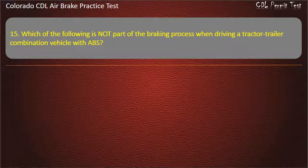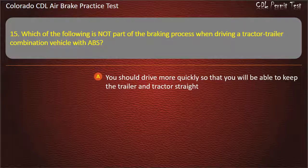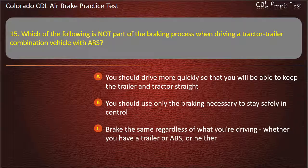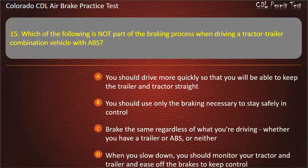Question 15. Which of the following is not part of the braking process when driving a tractor-trailer combination vehicle with ABS? You should drive more quickly so that you will be able to keep the trailer and tractor straight. You should use only the braking necessary to stay safely in control. Brake the same regardless of what you're driving, whether you have a trailer or ABS, or neither. When you slow down, you should monitor your tractor and trailer and ease off the brakes to keep control. Answer. You should drive more quickly so that you will be able to keep the trailer and tractor straight.